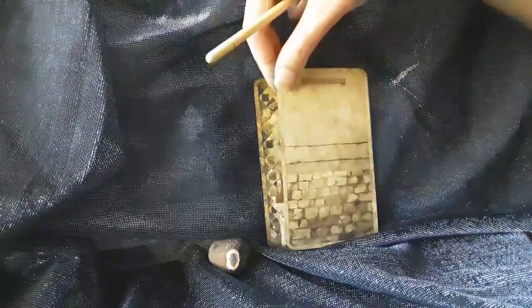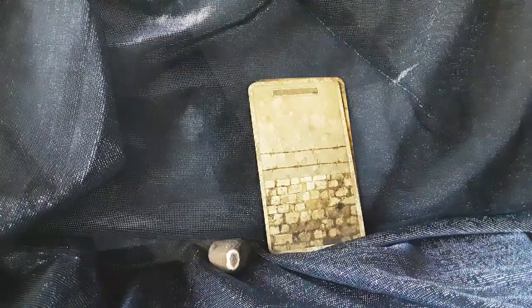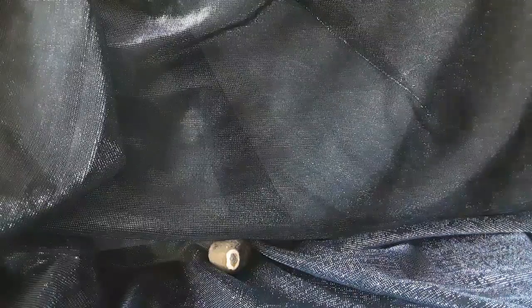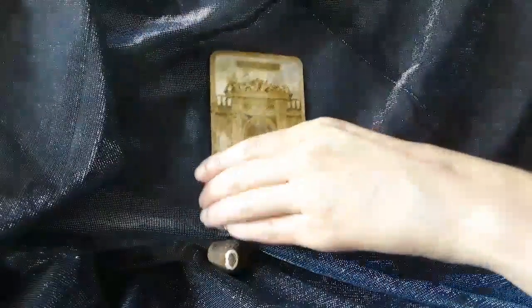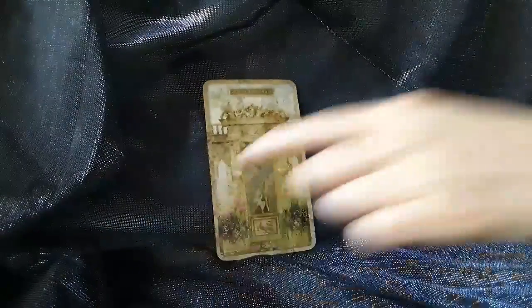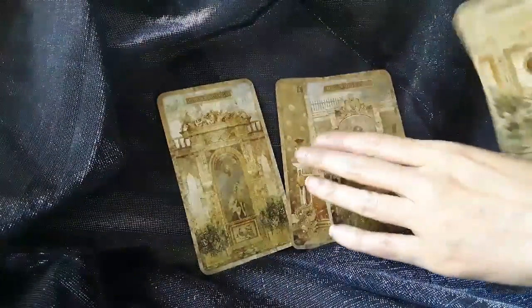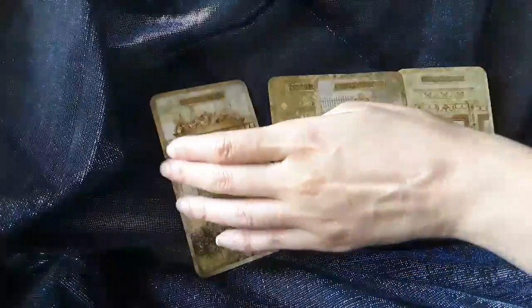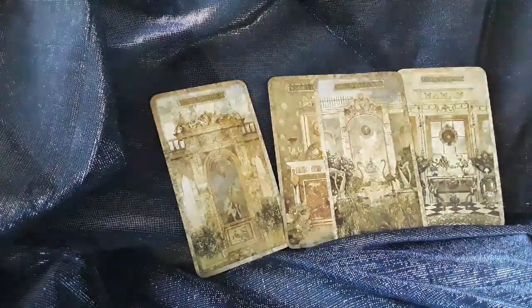For example, this one here is just the Three of Swords. I love this. I love the Suit of Swords in this deck. I was particularly interested to see how the court cards are interpreted in this deck. So here we have Page of Swords, Knight of Swords, Queen of Swords, King of Swords. There's an overall similarity between them. You have this arch. Let's look at them individually. It's like a progression.